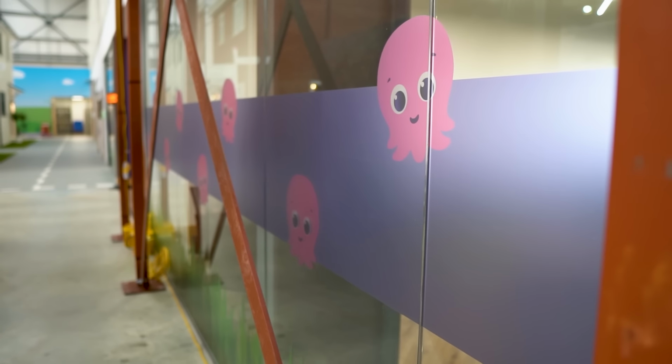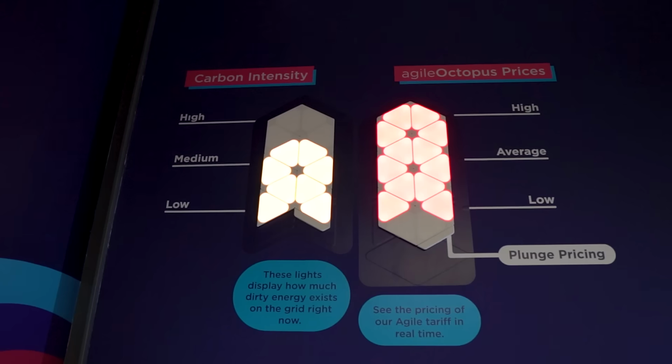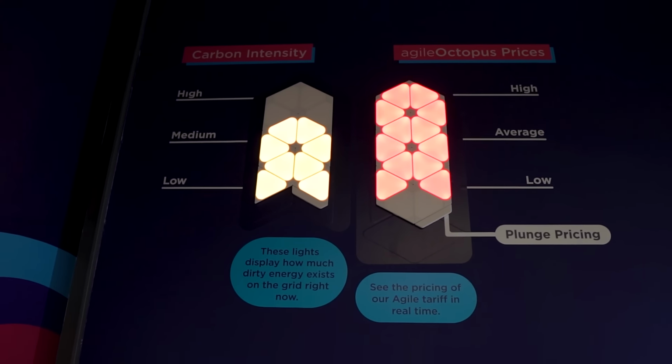Now, Octopus, when they invented Intelligent Octopus, they knew that they could use this to shift EV demand around by controlling when the car charges to basically change their costs. Sometimes when you plug in your car with Octopus Intelligent, they will make money from that charge. Sometimes it will be cost neutral, and very, very rarely they will lose money on the charge. This is baked into their business plan.